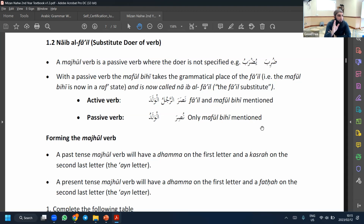The exact same way you look for a fa'il, right? The only difference is now the form of the verb will be different. Instead of being ma'loom, it will be majhool. Is that all clear?